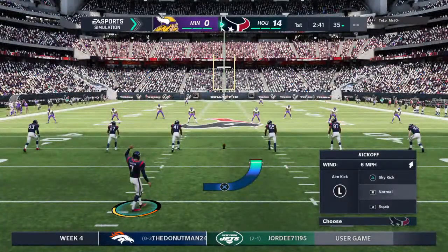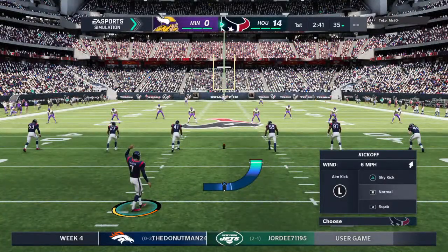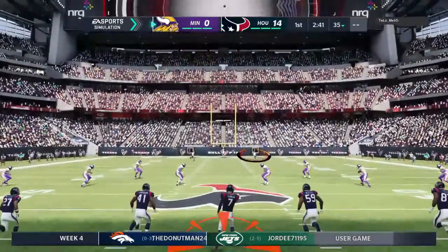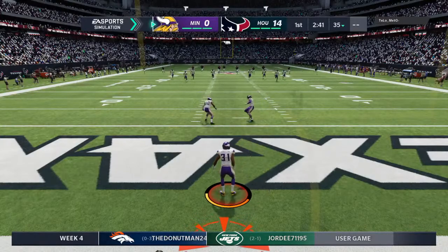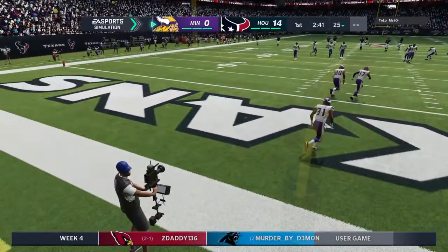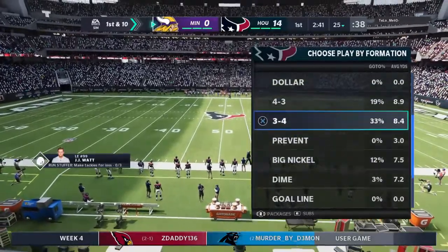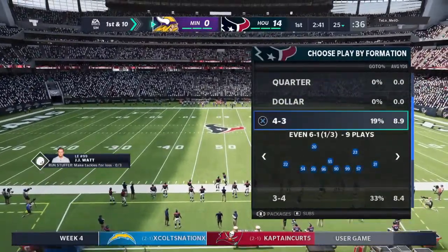Miami Fairbairn to kick off for Houston. So after the touchdown, here's Fairbairn now to kick it away. And they will watch this one land in the end zone. That'll be a touchback. Their own 25-yard line.